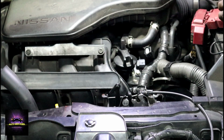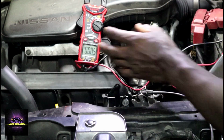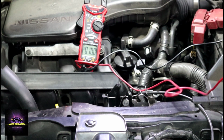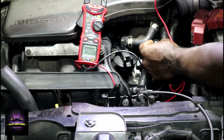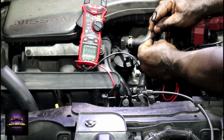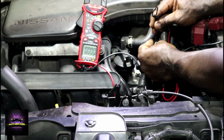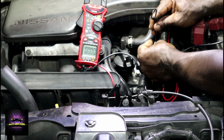See if I can get you closer here. Can you see it? Yeah, I guess you can. Right, so if not, you just gotta take my word. So I'm gonna go into this first pin here. I'm getting 4.9, which is 5 volts. I'm going to the second pin, I'm getting 0. And on this pin, I'm getting 4.9.